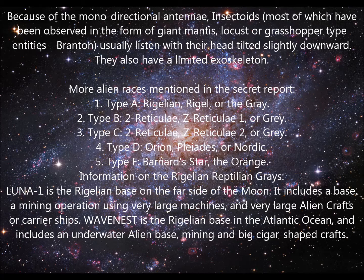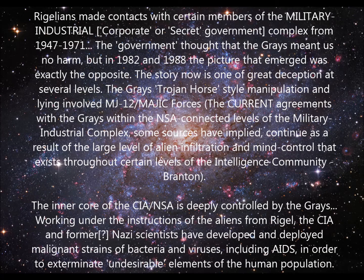Luna 1 is the Rigelian base on the far side of the Moon. It includes a base, a mining operation using very large machines, and very large alien crafts or carrier ships. Wavnest is the Rigelian base in the Atlantic Ocean, and includes an underwater alien base, mining and big cigar-shaped crafts. Rigelians made contacts with certain members of the military-industrial, corporate, or secret government complex from 1947 to 1971.